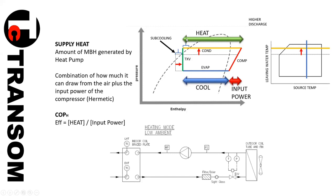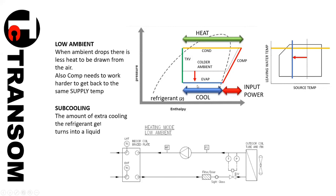So then the next one is, now we take this from a lower source. So when that goes down, because it curves in here, we reduce the amount we get out of the coils, the outside air, and we have to increase the amount of work that we do. And that's where we come up here, and then we reject that heat. So your efficiency starts dropping off.